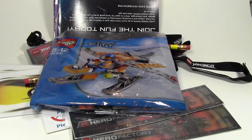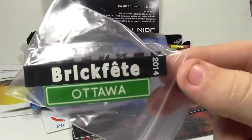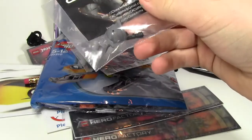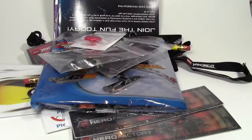We each got 1 Ontario flag brick. Now this stuff is a bit different. We got a Brickfete 2014 brick and an Ottawa brick. Mine's already on my brick badge. This is my dad's, I believe, Clone Army Customs. 3 Clone Army Customs, and then this is mine: hat, backpack, and a weapon. From Brick Warriors, I got this hat. And my dad got this, whatever it is, I don't even know.